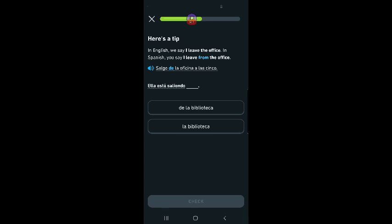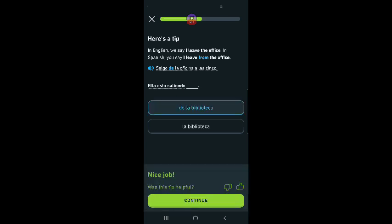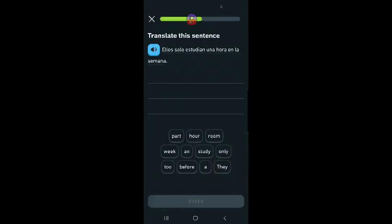In English, we say, I leave the office. In Spanish, you say, I leave from the office. Salgo de la oficina a las 5. Ella está saliendo de la biblioteca. Ellos solo estudian una hora en la semana. They only study an hour in the week.